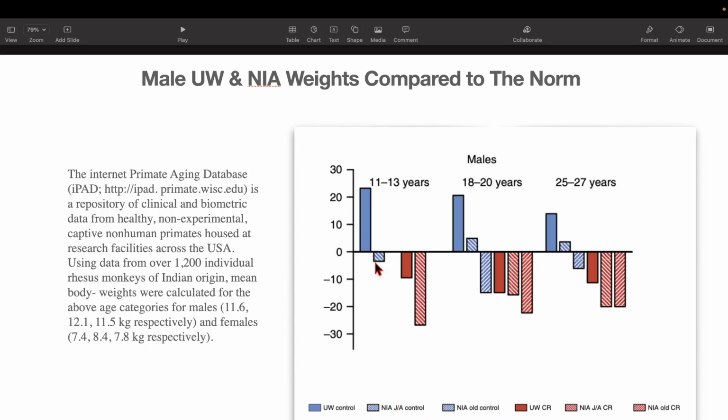And whereas the UW control monkeys, males and females, were all significantly fatter than your average monkey, the UW calorically restricted monkeys did weigh less. So I think you're seeing how this diet is playing out: the UW diet is just really terrible compared to the NIA diet, and that explains a lot of these differences.